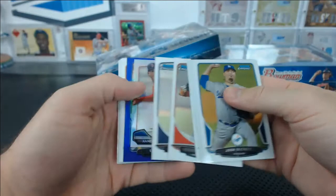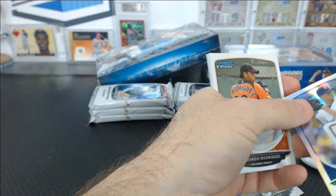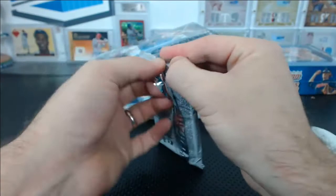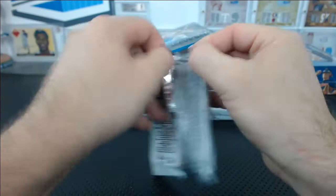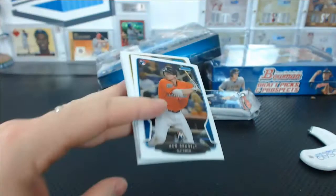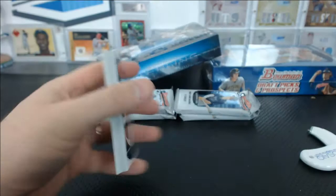Purple, Xander Bogaerts mini, and then an Eric Hosmer purple, 65 of 199. Poiple. Biggio. The Biggio that won't sell. Jorge Alfaro for the Rangers autograph. Trey P. A couple of nice Rangers cards.